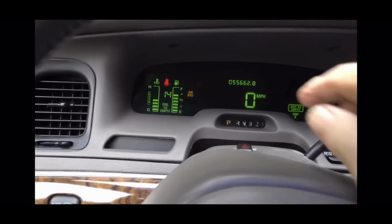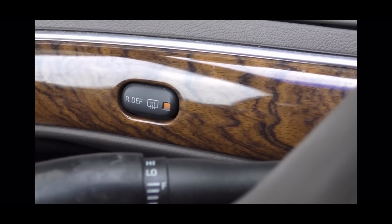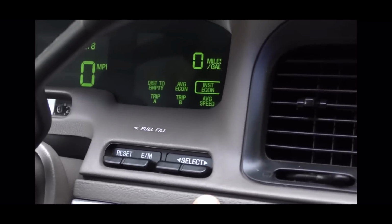Starts right up. It's only got 55,000 miles on it. Check it out. This baby isn't even broken in yet. I see these things with 300,000 miles on them. But this is a 21-year-old car that's only got 55,000 miles on it. Even the rear defroster still works. And check out the digital readout. It's not something you need a science degree to operate.